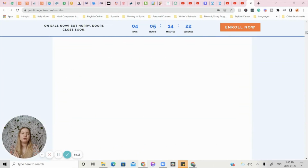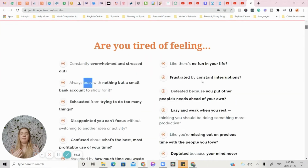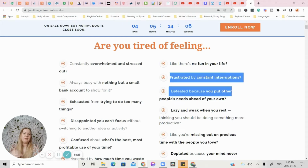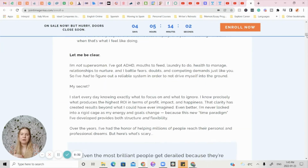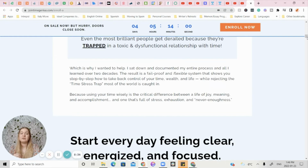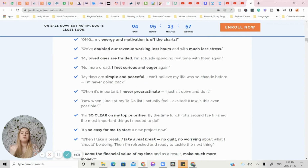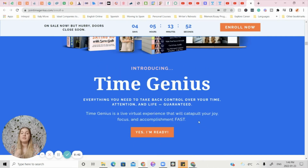Every time they've agreed with something like, "Yes, these pain points are relevant to me." See, it loads so slowly. "Yes, I constantly feel overwhelmed and stressed out." "Yes, I'm frustrated by constant interruptions." These are silent closes every time that they get you to nod yes. That's what we really want to do when we ask questions as well, is to make sure that the answer to those questions is yes. We try not to phrase them so that the answers are no, because we want those silent closes and agreements. So they're just reinforcing that here with, "Yes, I'm ready."